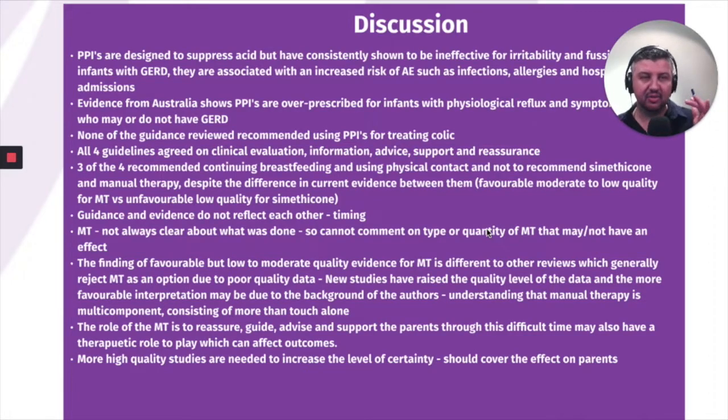One of the things the author said about that is it's potentially a timing issue, because pieces of guidance come out once in a while, and obviously the data is coming out all the time. So the idea is that guidance will catch up, but at the moment the guidance is kind of old compared to where the data is. Manual therapy, they're not always clear about what's done. So you can't comment on the type or quantity of manual therapy that may have been effective, because the papers didn't explain properly exactly what they were doing when giving these children manual therapy.